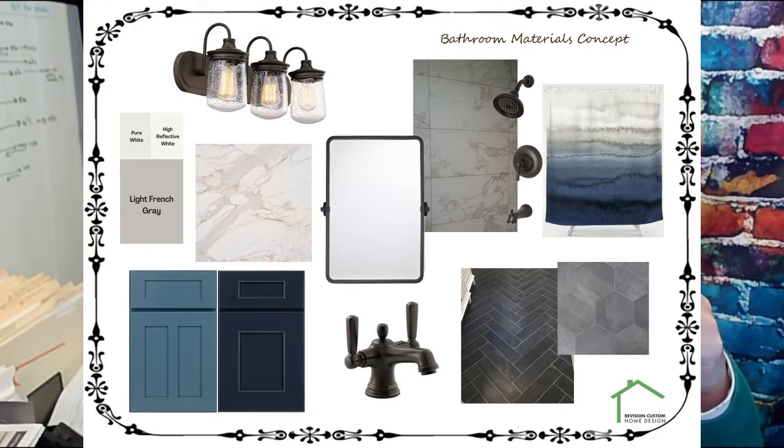Step number two, after I've had a chat with them about what they're looking for, what colors they like, I'll put together a very rough mood board, or a concept board. This is a sample of a concept board. It's got a couple different material choices, the look of a few things that we like, and it gives us a starting point for that conversation.